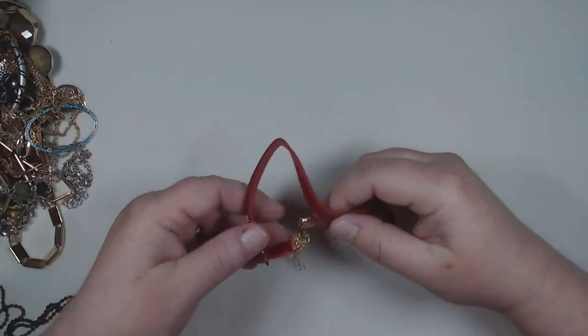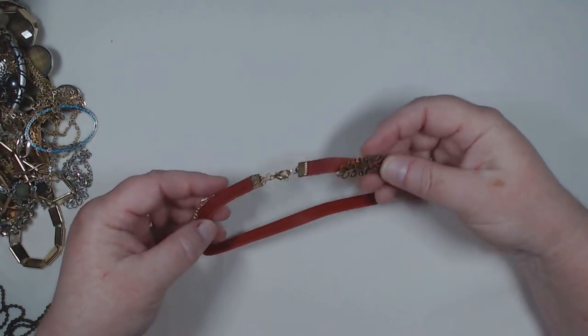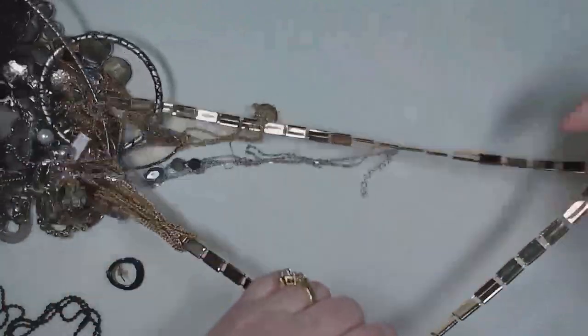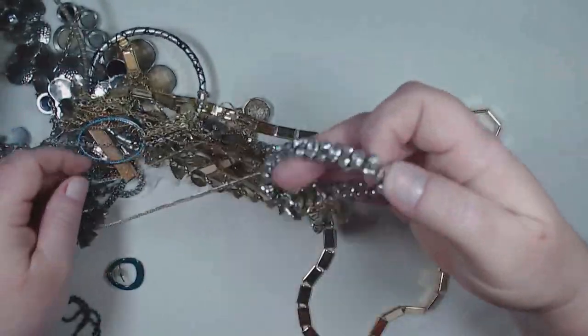All right, gang, I'm going to have to go into this eventually. Okay, this is kind of broken. All right, let's just not worry about that one. Let's take a look. Let's hope, shall we?